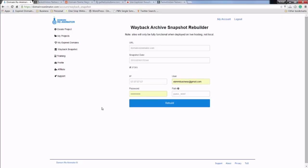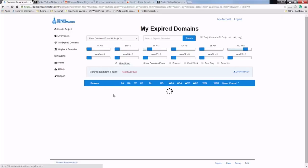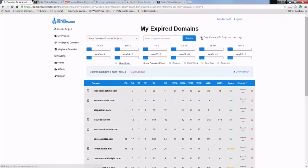That's pretty much it. So now I want to get into the good stuff, because yes, this software is powerful. It will change your ability to build your PBN efficiently and cheap. But more importantly, I want to get into some of this nitty-gritty stuff that I can do with my SEO now that I have this type of resource available. So the first thing, right here, you can see my expired domain list. There's a lot of domains here.